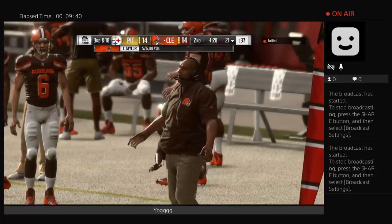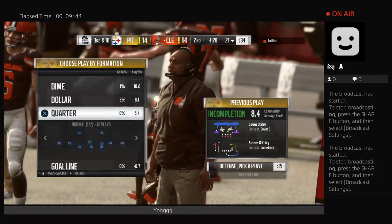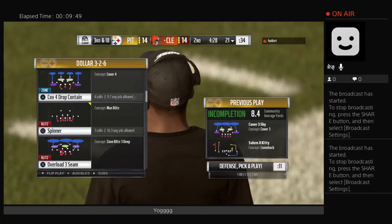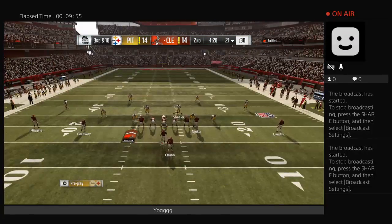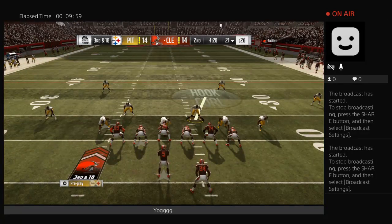On second down, Taylor's throw incomplete. The positioning here is key. As a defensive back, you're taught 99% of the time, make a play on the football. But in this case, making a play on the man was all the difference. That's what forced the incompletion. An incomplete pass on that last play, and that means they'll need to come up with something here on third down.